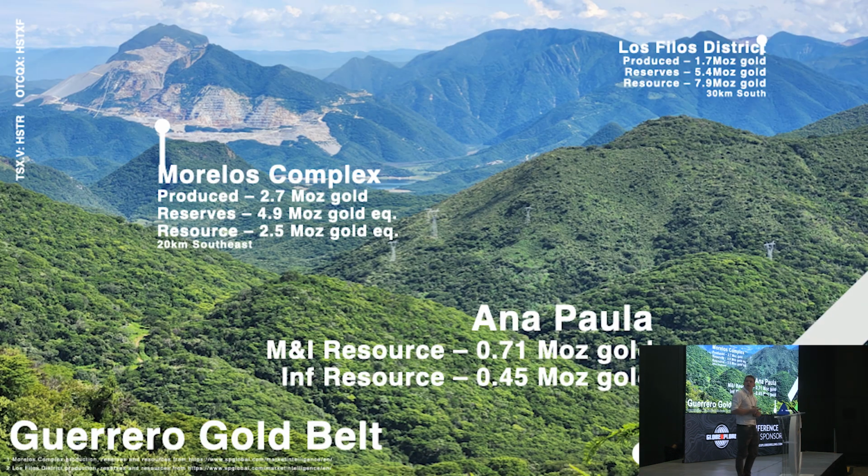And so I think a nice slide to close on is standing on Ana Paula looking to the south. The best place to go and look for big deposits is where there's other massive deposits. You can see the Morelos complex here, about a 15 million ounce deposit if you go through production history, resources and reserves. And then you go 30 k's away and you've got what Los Filos must total close to 20 million. So we're in a part of the world that creates very big ore bodies.